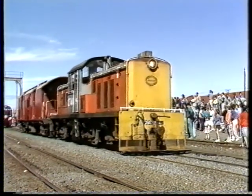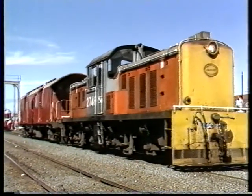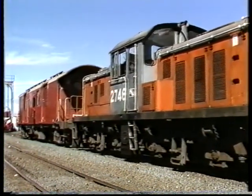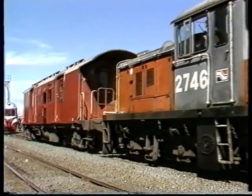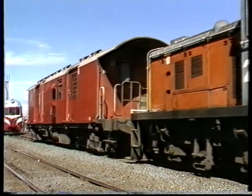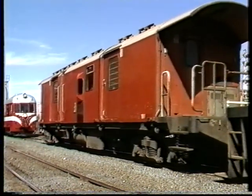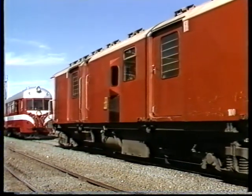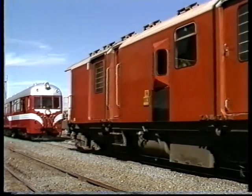New Zealand's first diesel-electric shunter was the DSC, introduced in 1959. 70 were built. They have 2 engines and are used in yards all over New Zealand. The DSC is hauling the last guards van designed for New Zealand Railways. With the abolition of freight train guards, the FM guards van is used only on passenger trains.